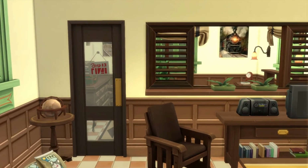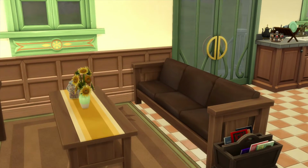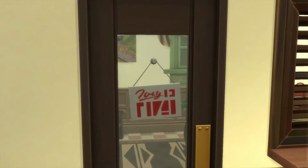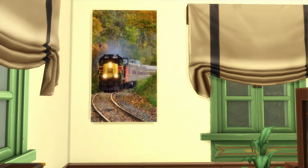Yeah, I like this little front room. I like how they converted this. Really nicely done. Okay, before we go take a look at the kitchen, let's go on in here. Ooh, nice picture.